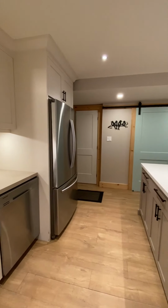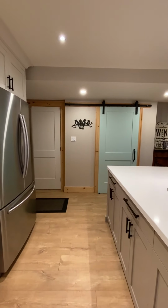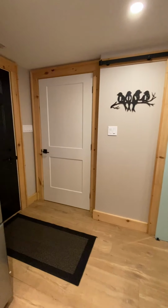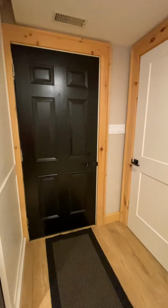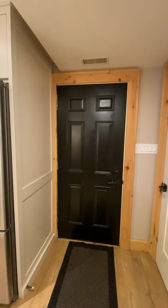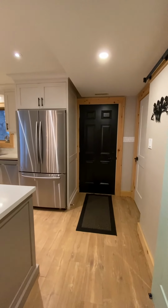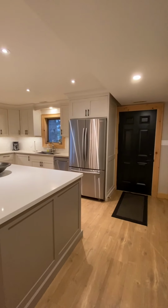And I also want to highlight the pantry there. You'll see the barn door on the right, that's actually a pantry, and it even houses an extra fridge. And on the left there, we've got more storage. And then this exterior door is what I was highlighting outside, where you can just have direct access from the outside and bring your groceries right in the kitchen, making this a really functional space. So I'm just going to go ahead and give you a couple more pans.